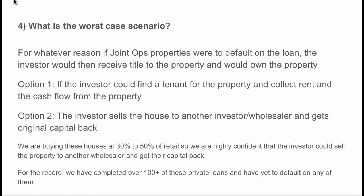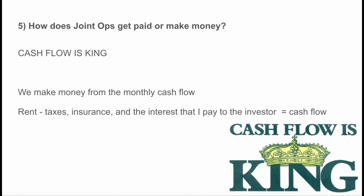So the reason we're adamant about always buying a house at 30 to 50% of retail is so we can protect our investor. When we buy these houses so cheap at 30 to 50%, it protects the investor. In the event of a crash or a default on our part, the investor can then take title of the property, take the property, and sell it to another wholesaler or investor and get the capital back. And for the record, we've completed over 100 of these private loans and are yet to default on any of them.